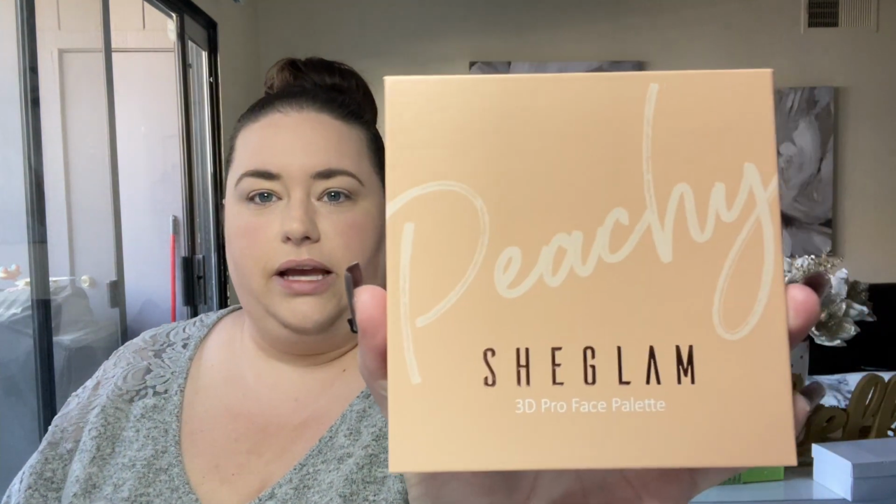Okay, so the next one I have here is the Peachy SHEIN Glam 3D Pro Face Palette. So that's the outer packaging. On the back, we have the ingredients, and I believe everything from SHEIN is cruelty-free. Not all of it, I don't think any of it is vegan necessarily, but it's cruelty-free. So this is highlighters, and it looks like we have a blush there as well. So super cute.